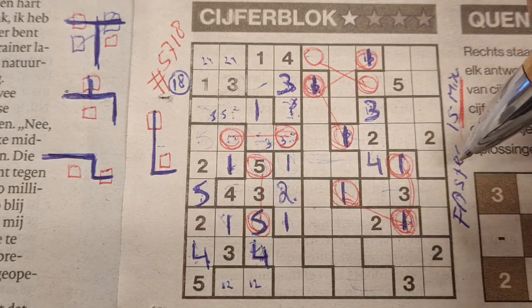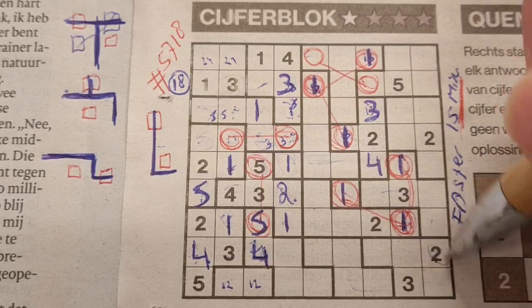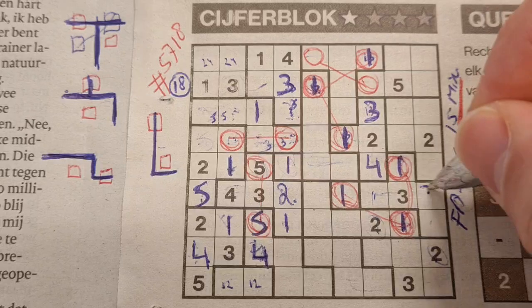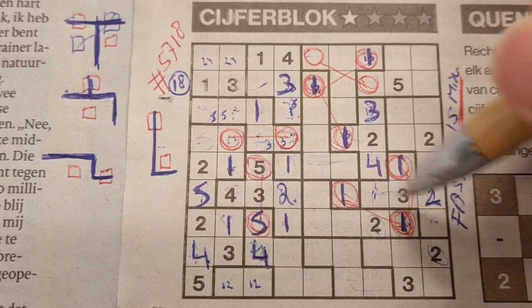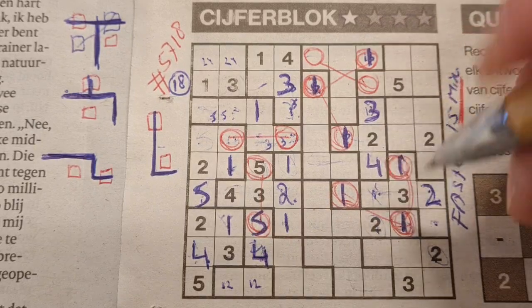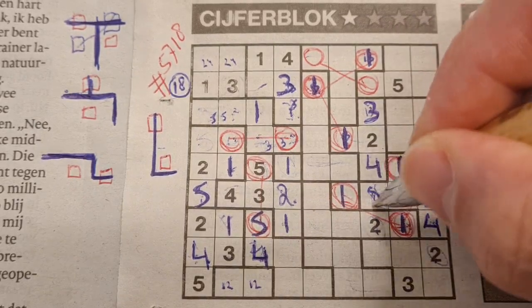Let me think. This box can be a 2, that box can be a 2. So 1 box left for the 2 in this area. It should be there. 2 numbers left in this area for numbers 4 and 5. 4 and 5, we have a 4 there, no 4 there. 4 should be here and a 5 goes there.